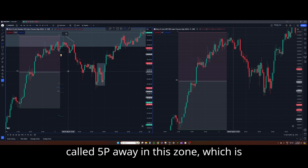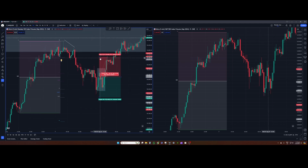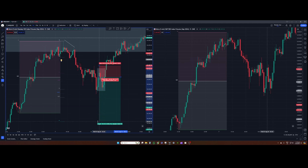I'd find PA around this zone, which is this bearish order block, with a stop loss of such, and then going down to -4.